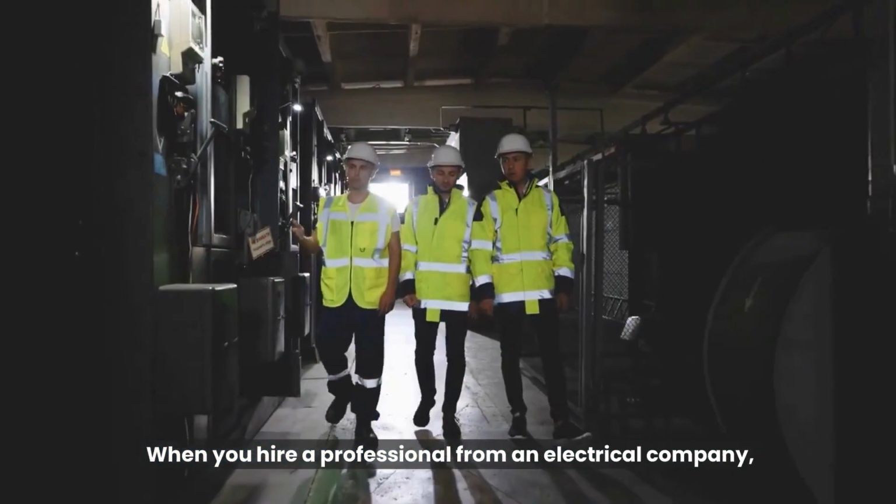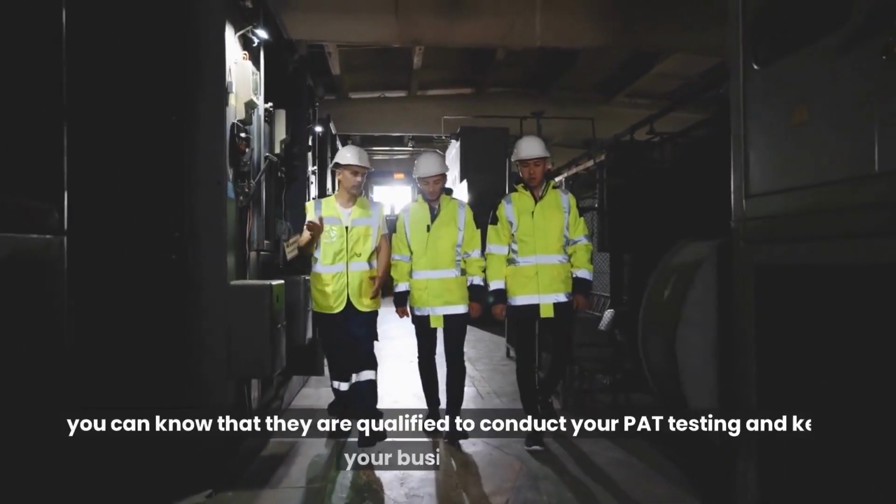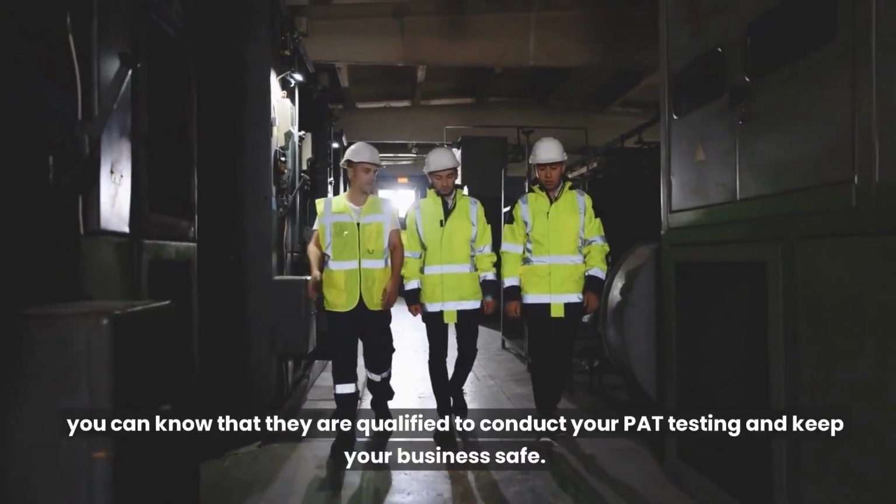When you hire a professional from an electrical company, you can know that they are qualified to conduct your PAT testing and keep your business safe.